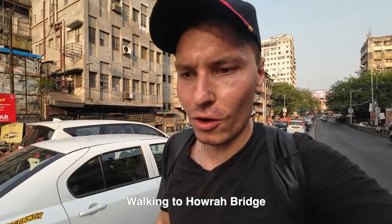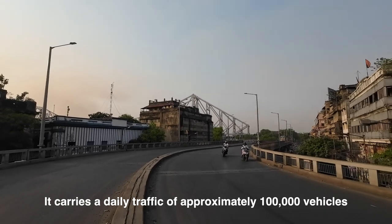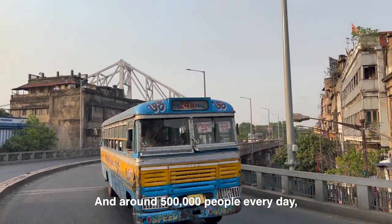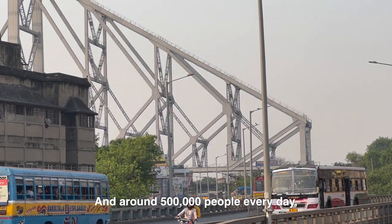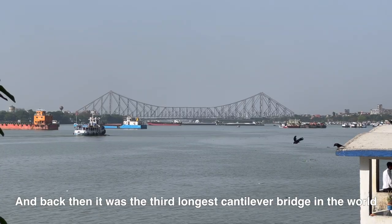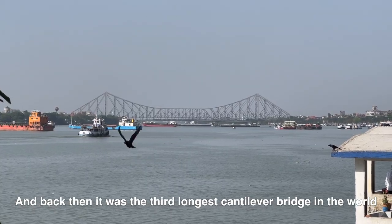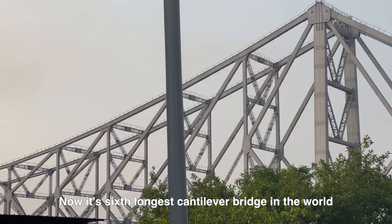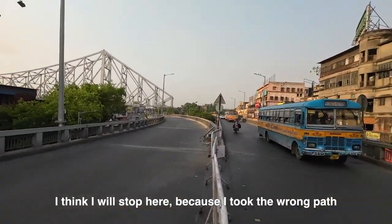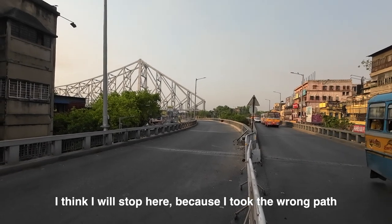Walking to Howrah Bridge. It carries a daily traffic of approximately 100,000 vehicles and around 500,000 people every day commuting back and forth. It was built in the 40s, and back then it was the third longest cantilever bridge in the world. Now it's the sixth longest cantilever bridge in the world. So I think I will stop here because I took the wrong path.